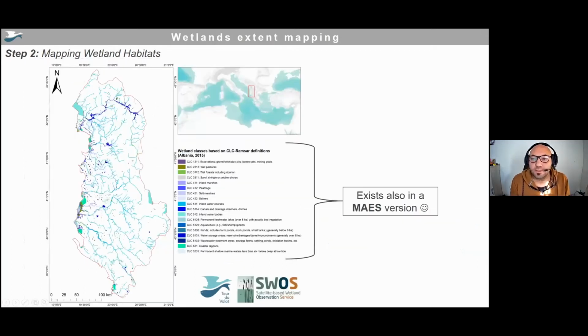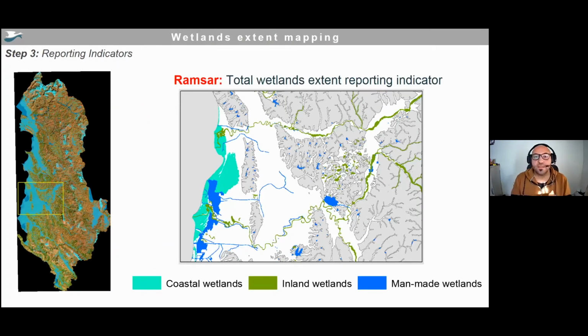And this is the result also for Albania. So it's almost the same classes. Of course, they are not distributed in the same way because we have 2 different biogeographical climates, but it's almost the same approach and the same classification that we can use for all the Mediterranean countries. And the third step is the reporting indicators.